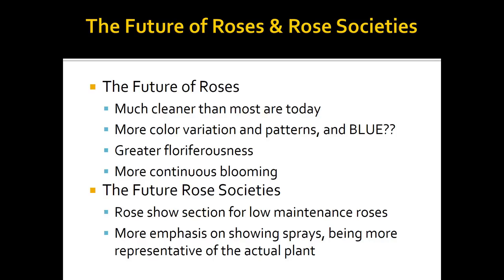And what about blue roses? We need more floriferousness. They need to be more continuous. I know that we're okay if we get the rose show in the springtime, but it's way better if we can have roses that keep coming on, keep blooming, and have more flowers, which is why I like Darlow's Enigma. It just is covered with blooms, and the polyanthas are like that as well. Floribundas are my favorite. And I think most people want to see blooms.